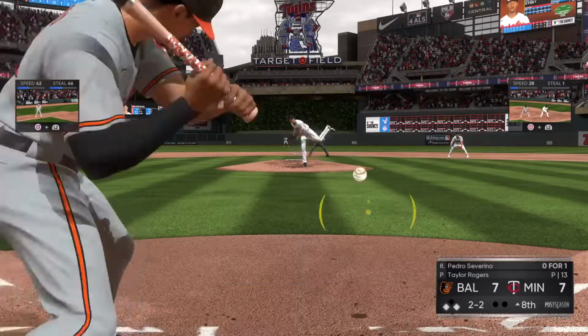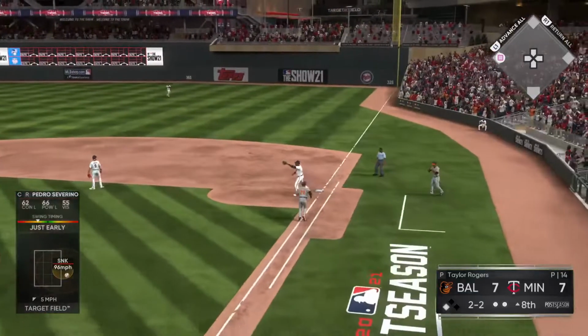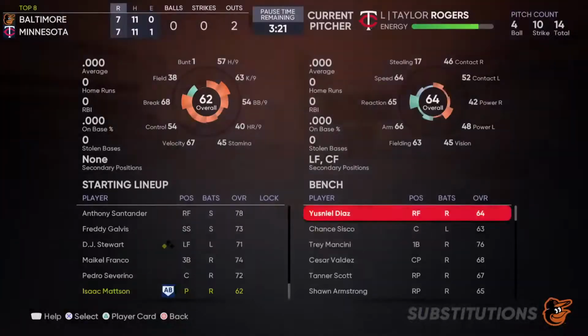The 2-2 one more time. Oh, it's on the ground to second. Did he get his double play? On to first, and they get the double play.